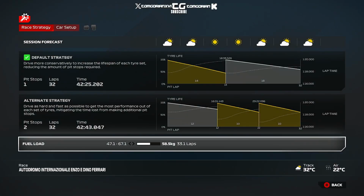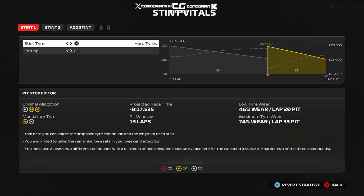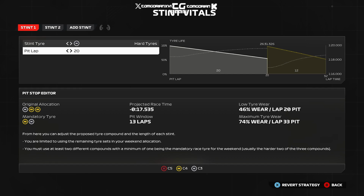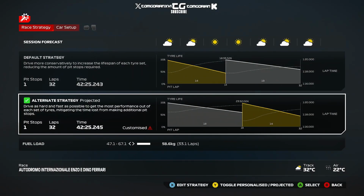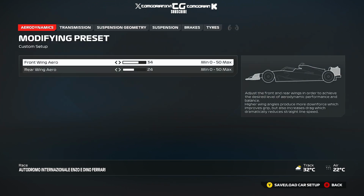Welcome to race day here at Imola for round 5 of the 2024 championship. The strategy, of course, is a one-stop race. We're going to go from the mediums to the hards. However, the gap between the normal and the alternate isn't that much. It's only 2 thousandths of a second according to the strategy.